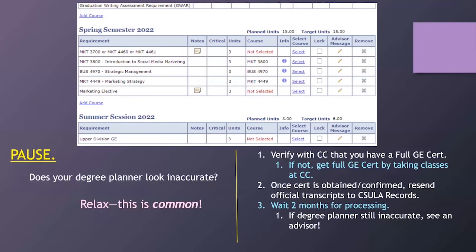However, if you see something that doesn't quite look like the norm, like anything we've been talking about, for example, what's this American Institutions doing there? Or what's this Block E lifelong learning thing doing there? If you're not sure if you need it, click on select.